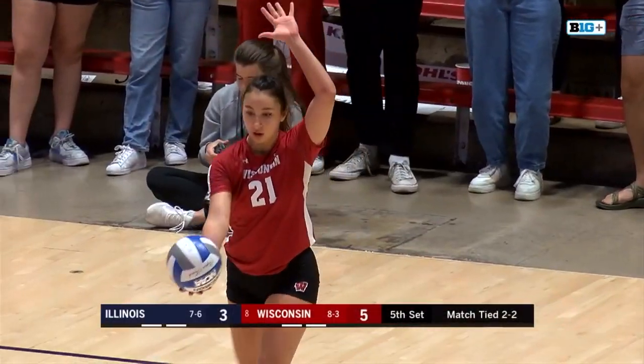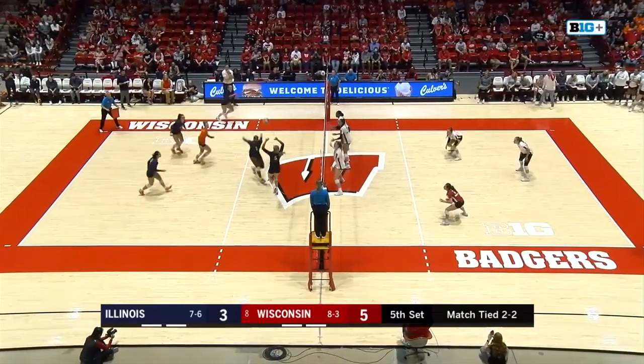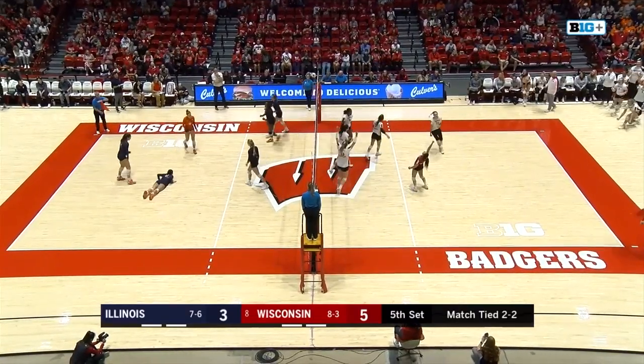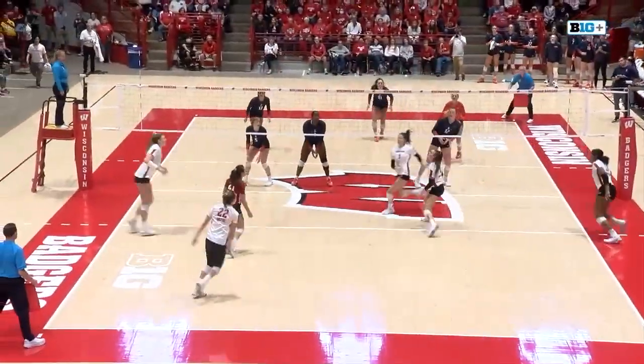Two points is nothing in this match here today. Both these teams can go on runs. Here's Guchtikin on the right back with the serve to Illinois to the left side. Terry got the touch. Ojo has the dig. Right side, Robinson splits the block and hammers down another one. 6-3. Smart play by Ashburn.